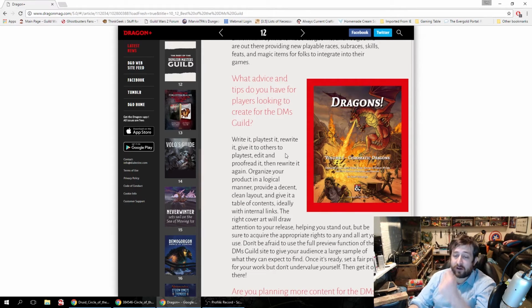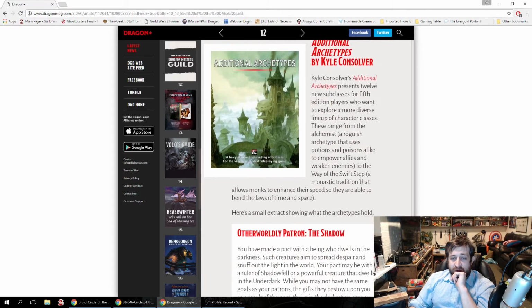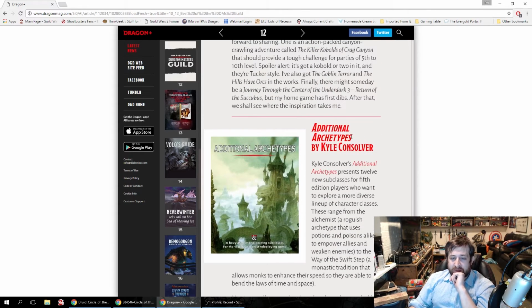I really like this article. There are 2 separate dragons articles, chromatic dragons and metallic dragons, and this kind of fills the gap for the age variances in dragons. If you're familiar with older editions, dragons weren't just wormling, young, adult, and ancient. They had many levels in between: young adult, juvenile, venerable, old, worm, great worm, etc. This kind of goes in and does that for both chromatic, and there's another article that's also for metallic. And then they also go into, down the bottom, additional archetypes by Kyle Consolver.